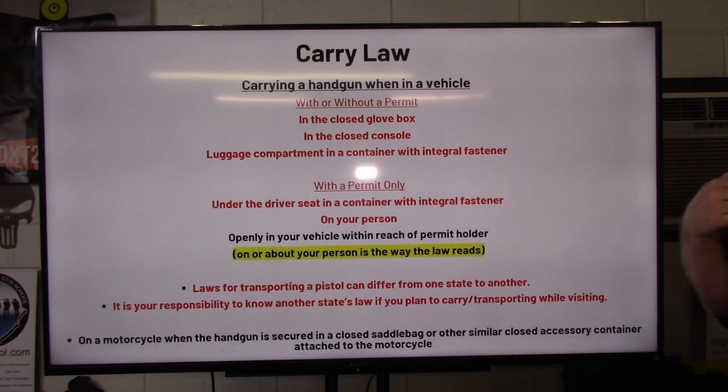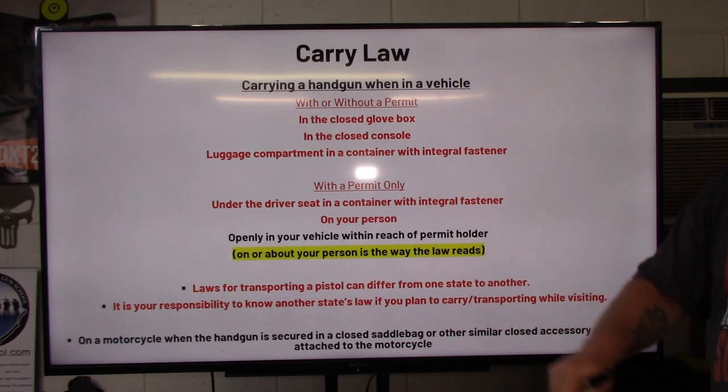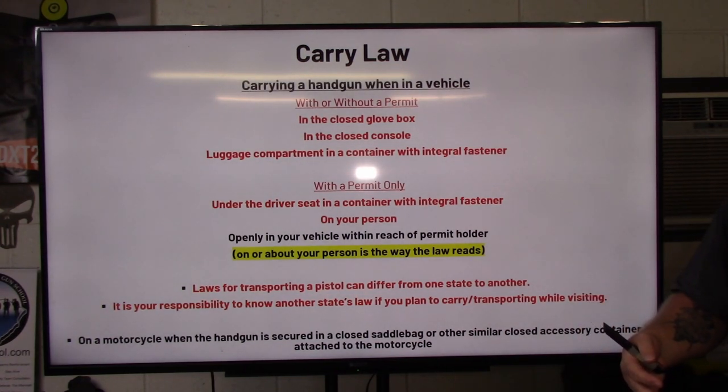So where I'm at, I'm very close to Clemson University. There are major roads that people use day in and day out to get to certain destinations that travel through Clemson University property. So as long as I am passing through the property, I can actually have it on my person, or we go back to the previous slide, anywhere in my vehicle.